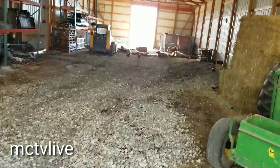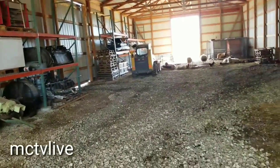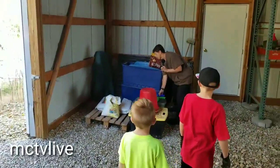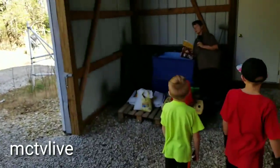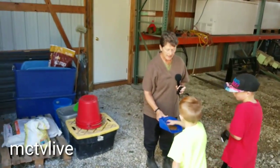We have plenty of sheep in here. Now don't move too fast toward the sheep because they're flight animals. Let's give them a reason not to run away. This is what they normally don't get. It's called sweet feed. So if everybody wants to take a little handful of that.